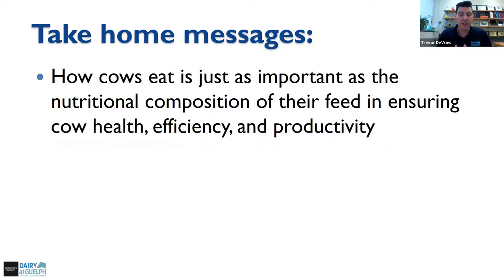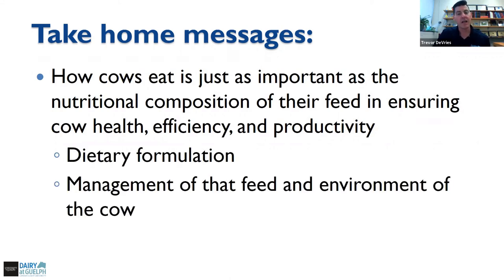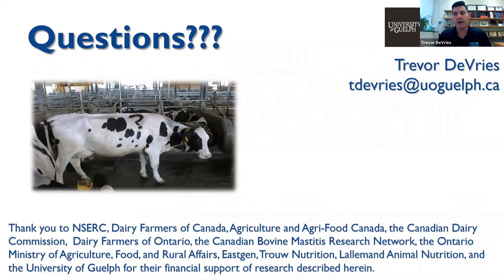And so just because we put a good diet in front of cows doesn't necessarily mean they're going to produce optimally from that. We need to then get that cow to eat that diet in a manner that's good for them. And again, that's going to come from the diet itself and the formulation of that, but as much so, if not more, from the management of that feed and the environment of the cow in which she consumes that feed, which is going to have a big impact on that eating behavior. So with that, I thank you very much and hope we have some time for some questions right now.